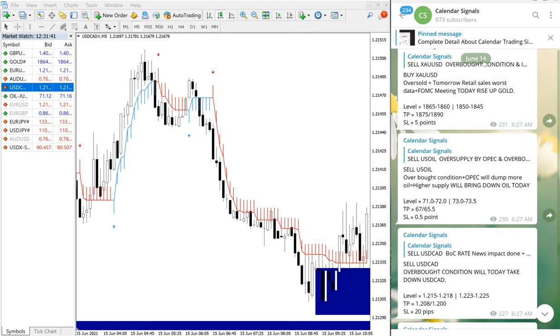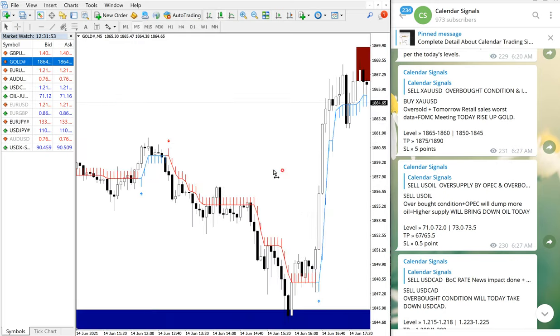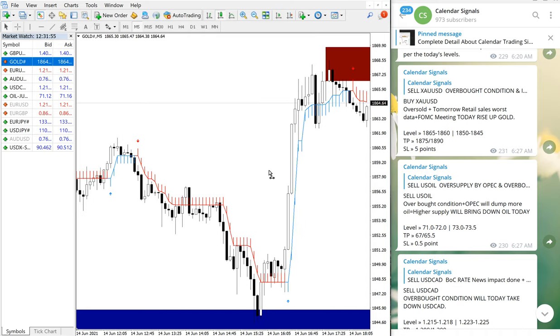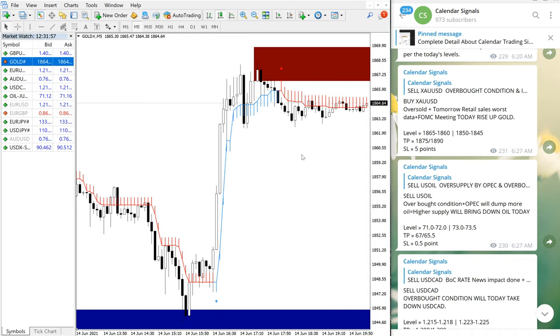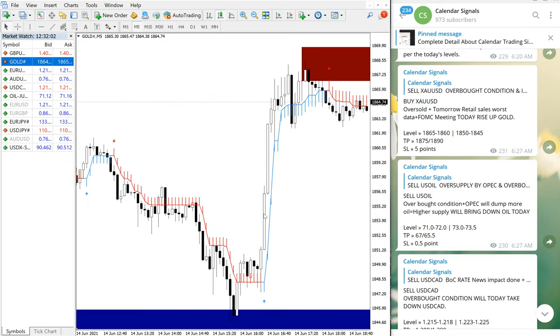As you can see, the date pops up here, June 14, and the first signal we are going to see is XAUUSD. XAUUSD is gold, and the gold chart has opened here and it performed from our given level. So we will see in detail now. This is the XAUUSD signal given on 14th June, and we are giving the reason why we are giving the buy signal.